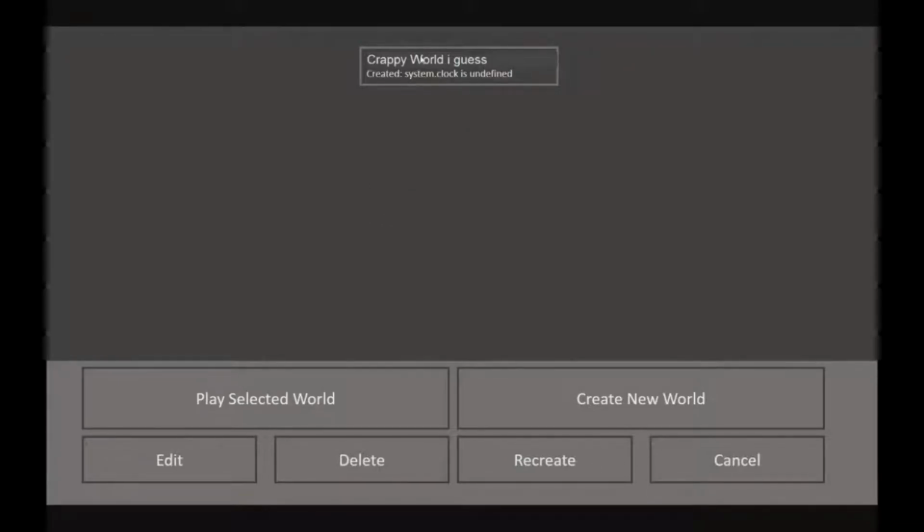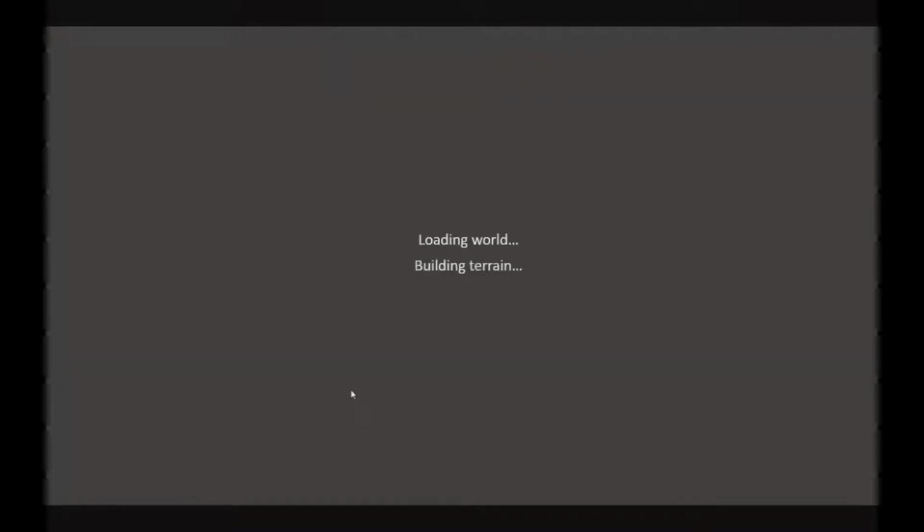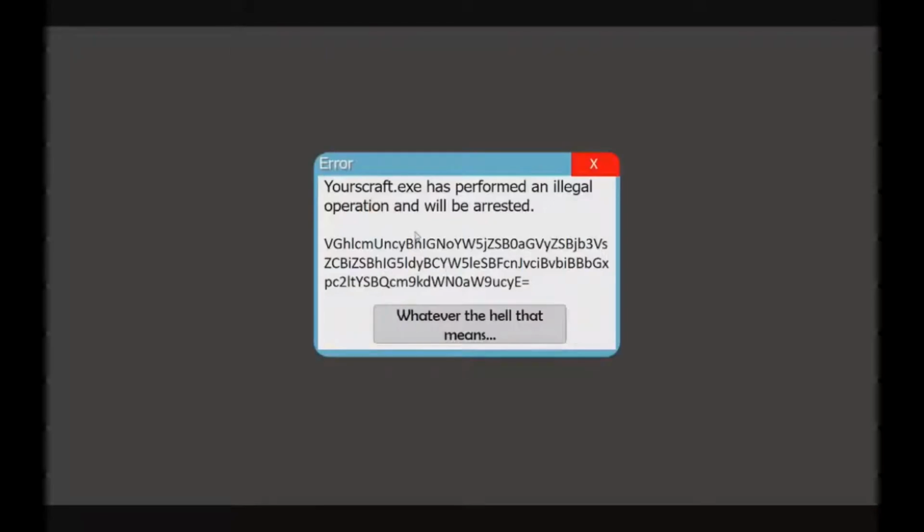That was very extensive and painstaking programming just to do that. So now let's play our world. Looks like that doesn't work. We thought it would actually work, but apparently it doesn't. Well, we're too lazy to fix that.